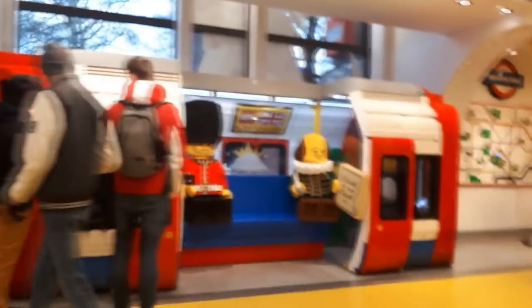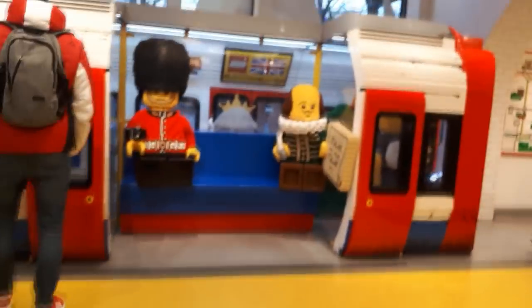So I think we kind of moved on from here. And we checked out the Leicester Square Lego store. This store is huge. And yes, I did get my photo taken in that little car.